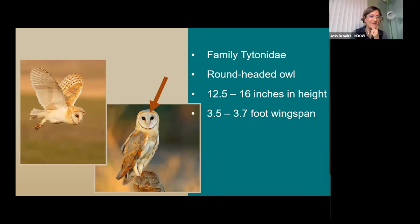All right, one of my favorites, this is the barn owl. They're the only owl that's from the family Tytonidae, but that's just something that you can take to your next group meeting if you'd like. So they are round-headed, they do not have tufts. They're about a foot to a foot and a few inches in height. Their wingspan is pretty standard, 3.5 feet.